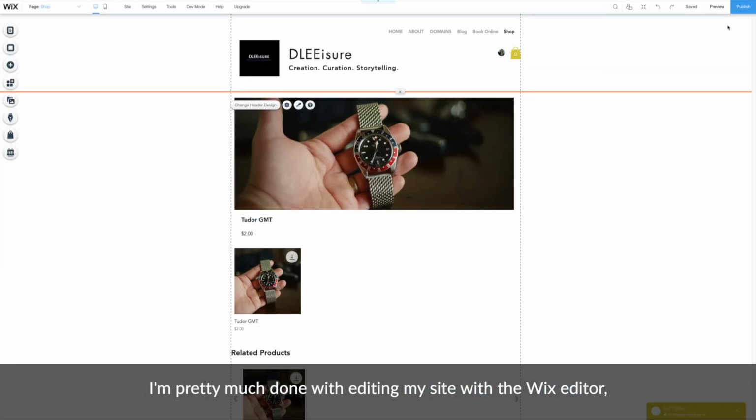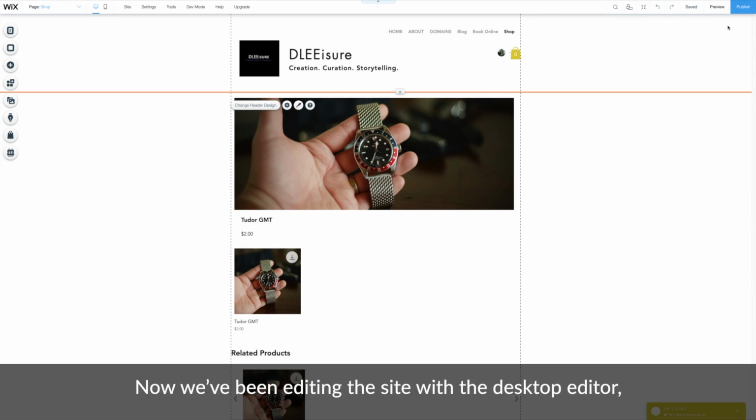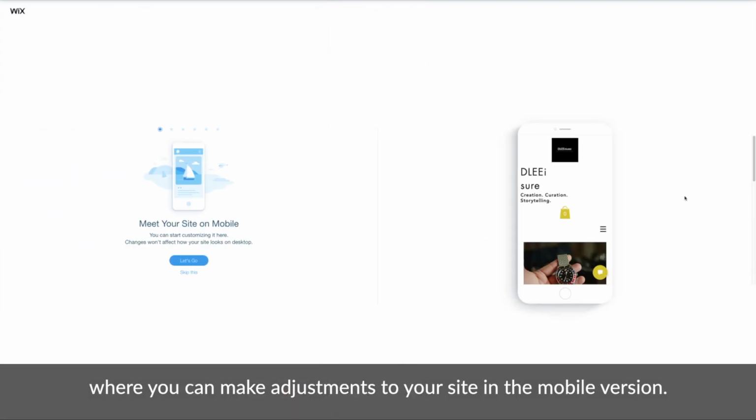I'm pretty much done with editing my website with the Wix editor. Just need to add a little more content and I think I'll be done. Now we've been editing the site with the desktop editor, the editor that shows how the site would look on any desktop. But there is also an option to edit your site with the mobile editor, where you can make adjustments to your site in the mobile version.